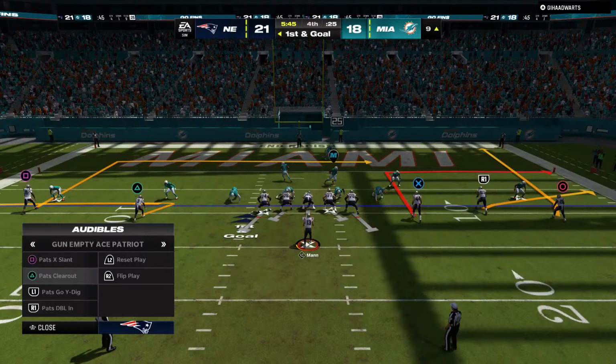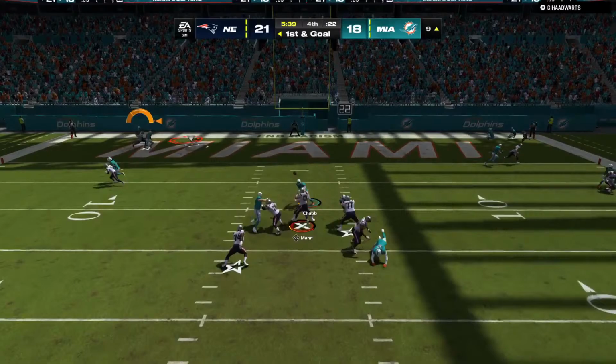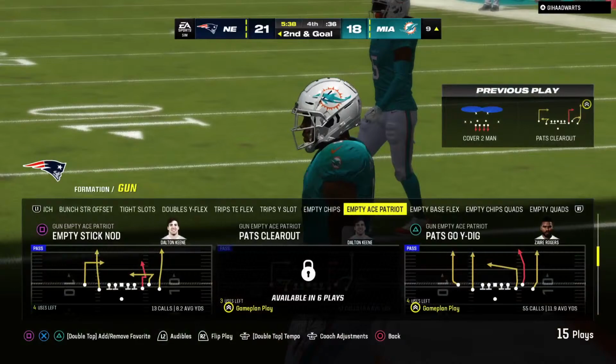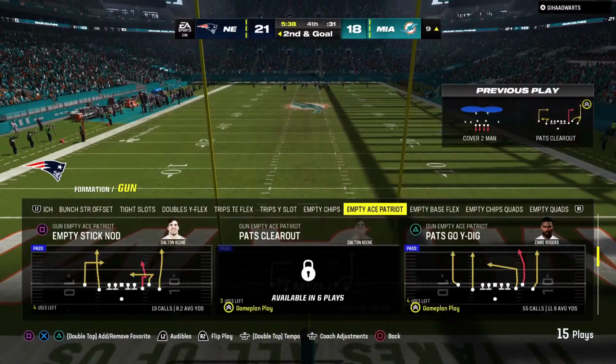And now they'll audible to something else. They'll look to throw again. To the end zone, but it's incomplete. On that snap, he's the hero of his defense after the play he just made. A one-possession game, and his hit kept it exactly that.